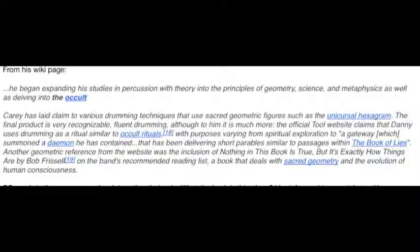He began expanding his studies into percussion with theory into the principles of geometry, science, and metaphysics, as well as delving into the occult. Oh, I'm so surprised. Carey has laid claim to various drumming techniques that use sacred geometric figures such as the unicursal hexagram. Anybody surprised? The official Tool website claims that Danny uses drumming as a ritual similar to occult rituals, with purposes varying from spiritual exploration to a gateway which summons a demon. Anybody surprised? Me neither.